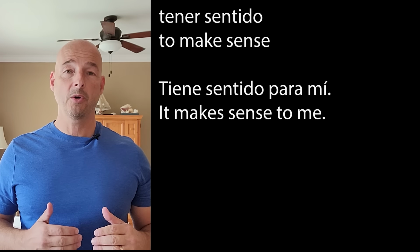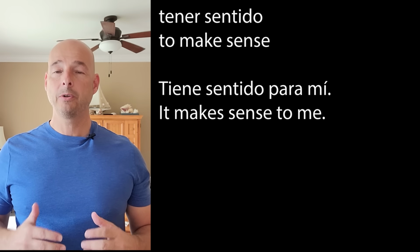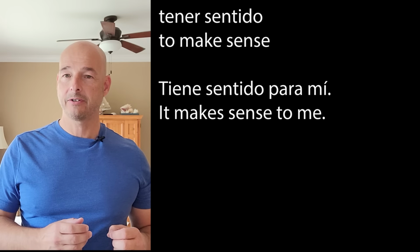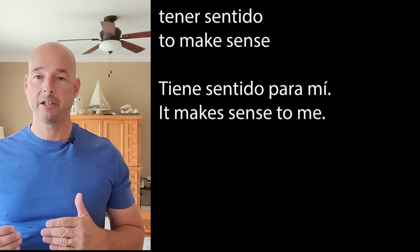After that whole llanta, pneumático conversation I just had with you, you might be wondering if the phrase of the day today is actually used everywhere. Are you going to be understood if you use it? Yes, you will. It's pretty universal. That's why I chose it. For you folks who may not know it, tener sentido means to make sense in Spanish. It literally says to have sense. So in English, we make sense, and in Spanish, you have sense.